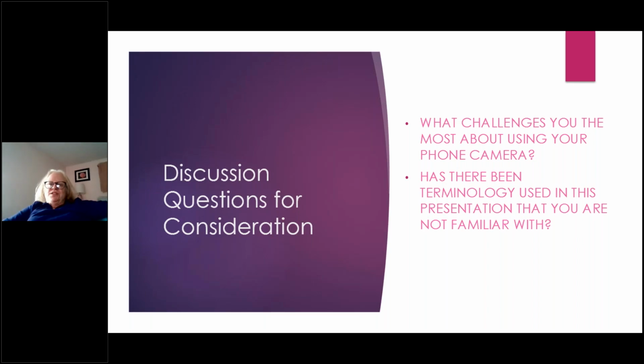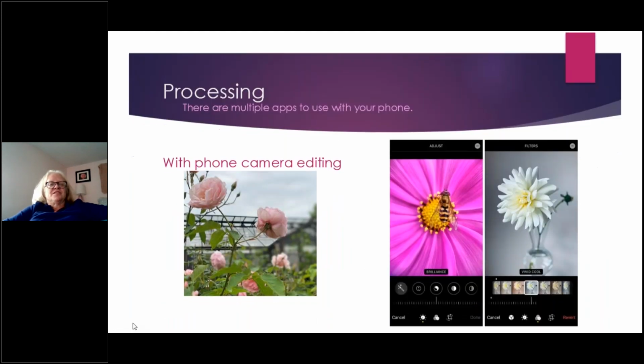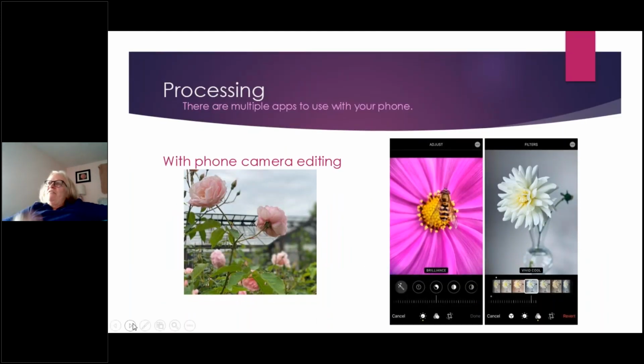Okay. So we'll have more time for questions, because I'm going to go into our processing side of this discussion, if everybody's okay with that, I hope. So of course there are multiple apps to use with your phone. The phone itself comes with its own editing app, I should say, and you can do everything you would do with any other app right on the phone, Android or iPhone.